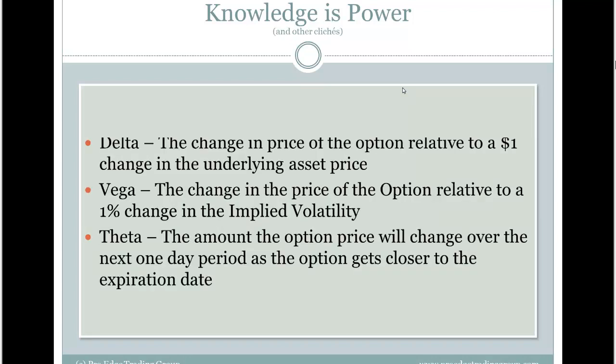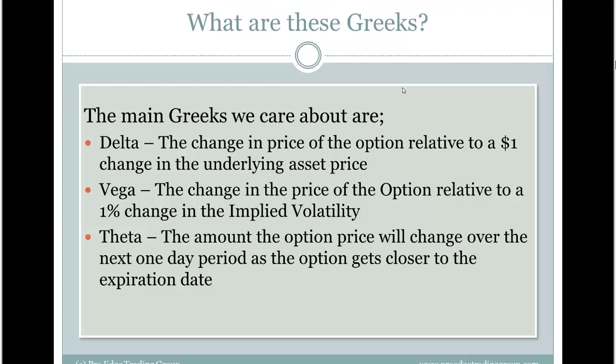So the main Greeks we care about are the following. Delta, and delta is pretty simple. It's the change in the price of an option relative to a $1 change in the underlying stock price. So if delta is 15 cents, and it's a call, that means if the stock price goes up $1, then the option is going to go up 15 cents.